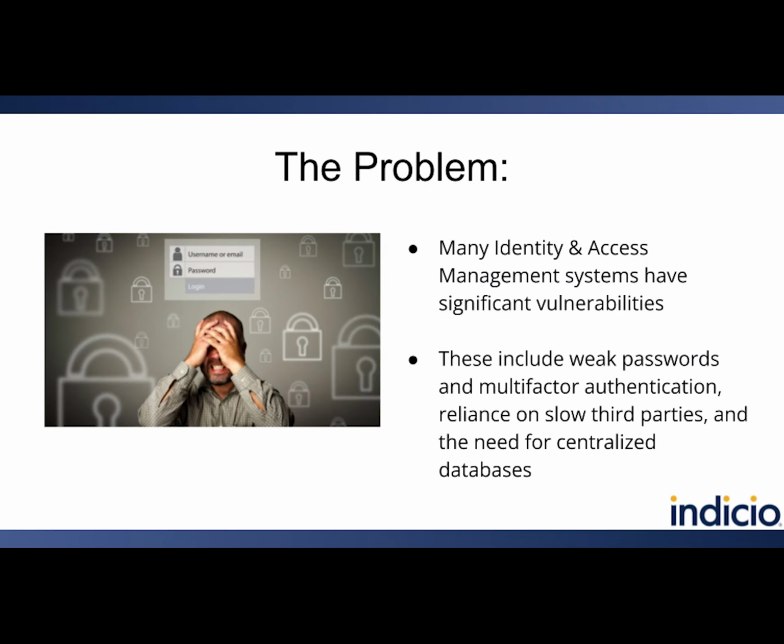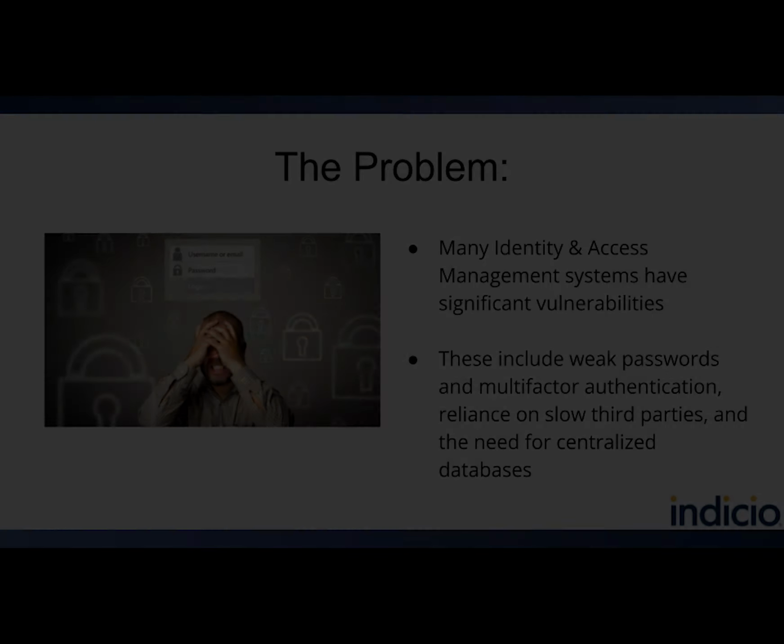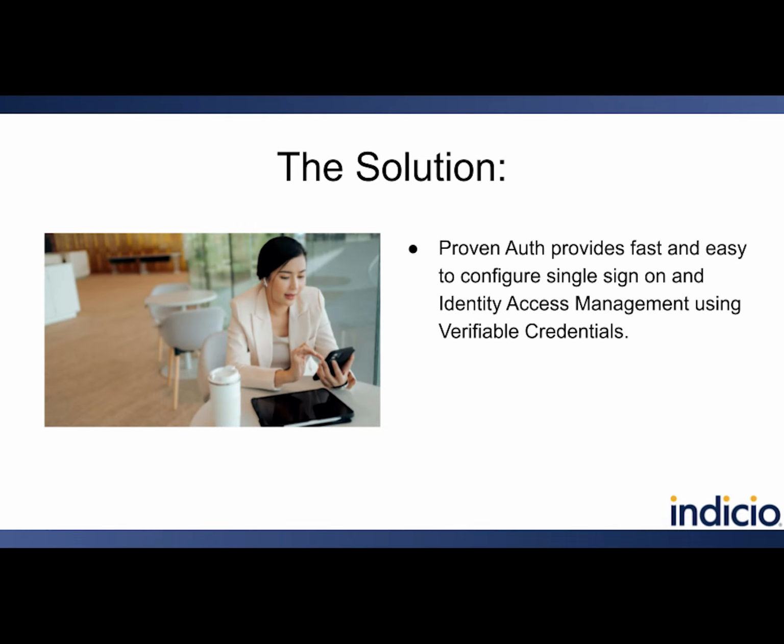Many identity access management systems have significant vulnerabilities, which include relying on weak passwords and multi-factor authentication, which have proven to be unreliable and allow others to impersonate users, or federated identity or third-party identity providers, which can enhance security, but they can also experience outages or downtime on their systems, which translates to poor user experience for your team or customers. And almost every system relies on centralized databases to store user data, which increases the organization's liability and risk of data breach.